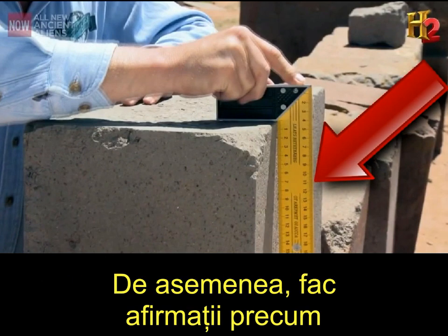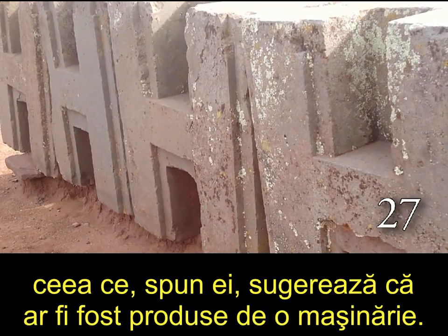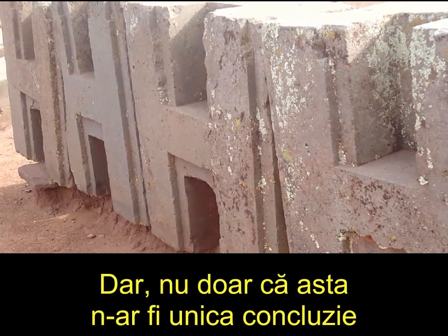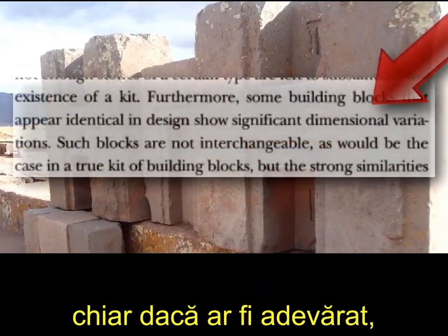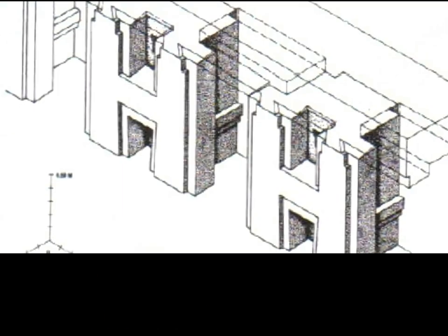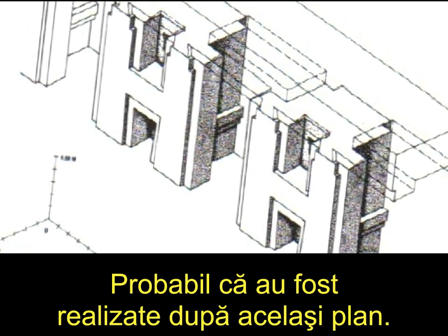Also, they make claims like all the H blocks are the same dimensions, which they say suggests that they were made by a big machine. But not only would that not be the only conclusion if it were true, it's not even true. The dimensions of the H blocks are not all the same, though they are close. It's probably the case that they were made using the same plans.